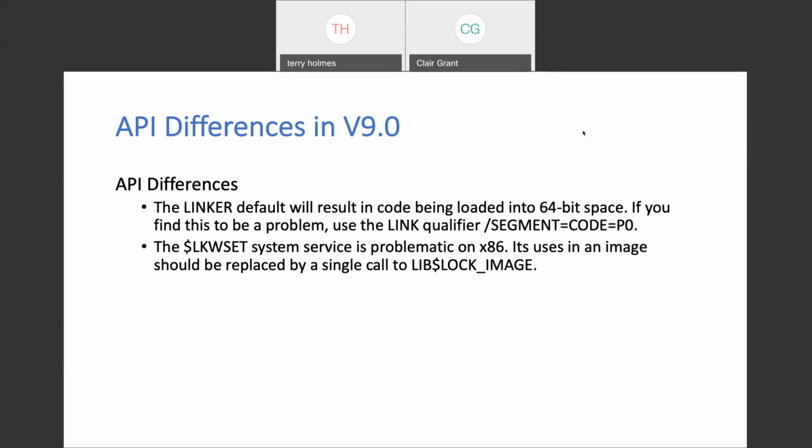In the working set, over the years, you could do a lock working set on pieces of your address space. That also has problems on x86. And you really need to do a lock of the entire image, and we'll have documentation about this.